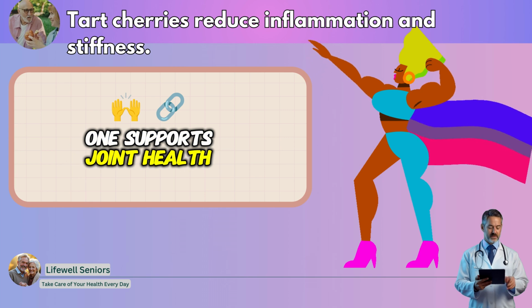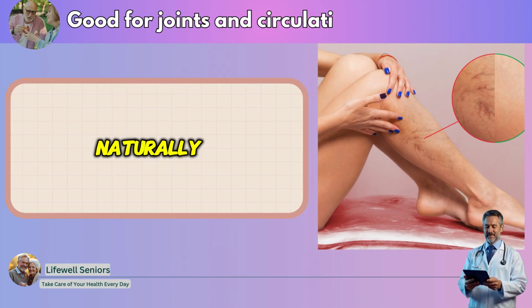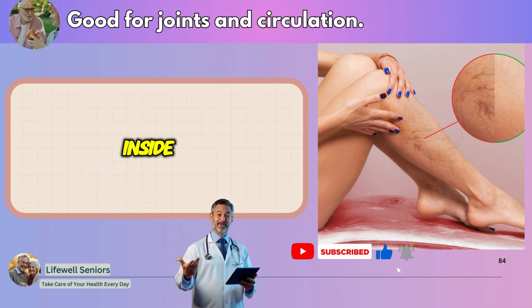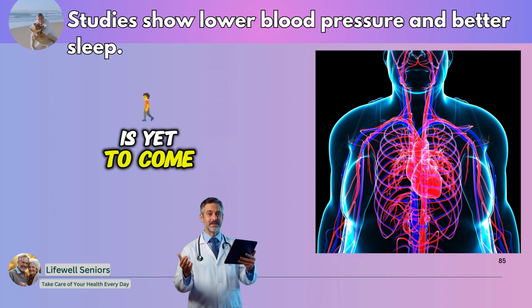One supports joint health and heart health at the same time. Another helps lower cholesterol naturally. And one of them? Well, let's just say it's fuzzy on the outside, but full of heart-friendly magic on the inside. So stay with me, we're almost there, and I promise, the best is yet to come.